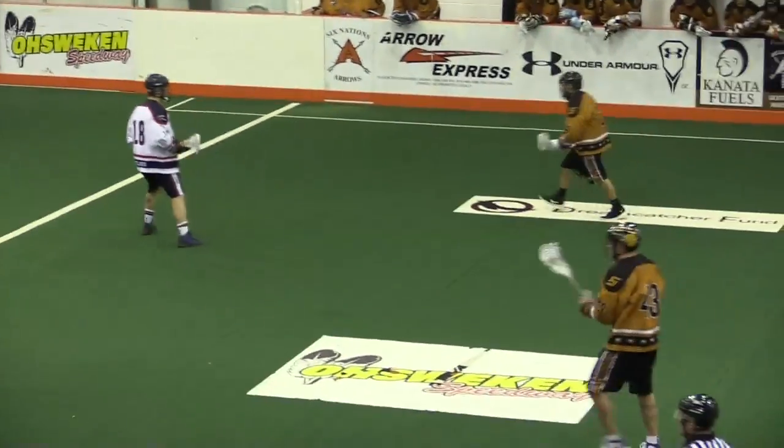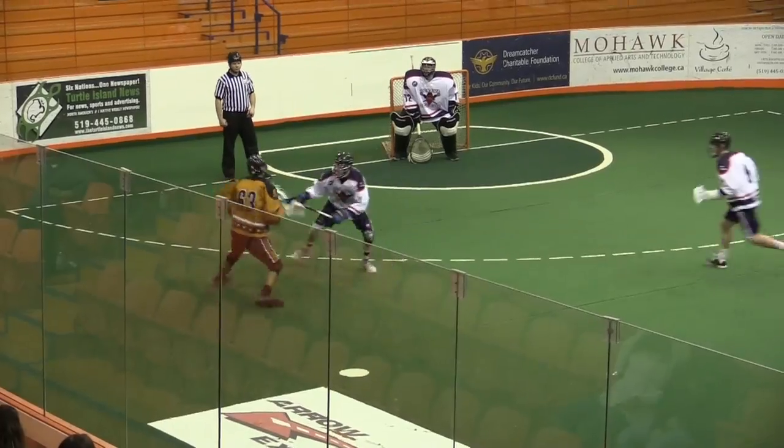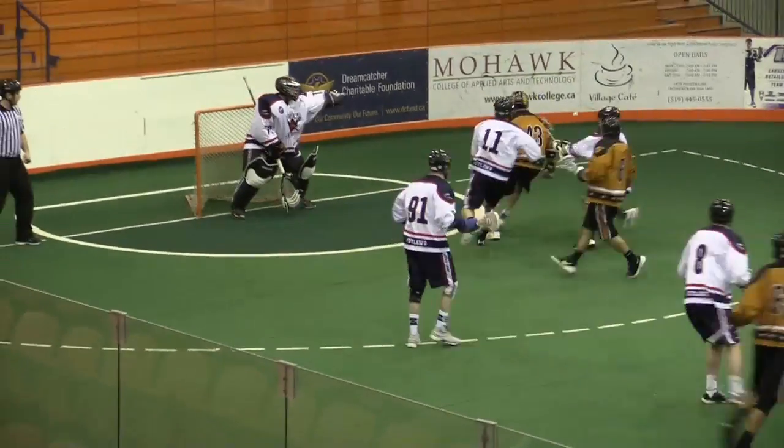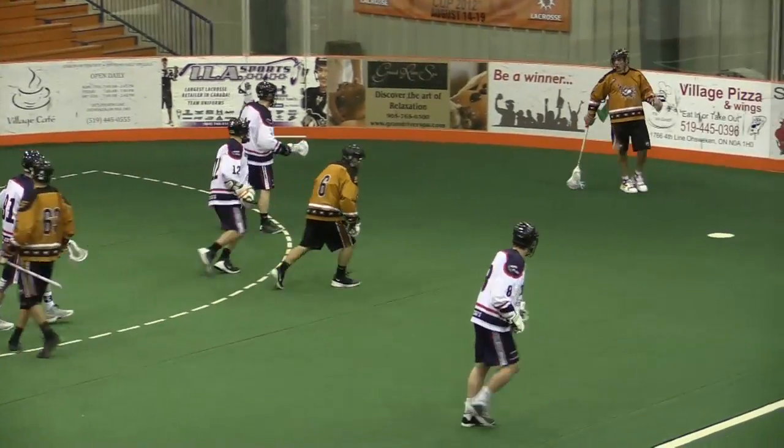Under 9 to play. 8-6, still the score. No goals so far in this 4th quarter. Flip pass doesn't work. Here is Becker through the crease, the call, so it is Oshawa ball.